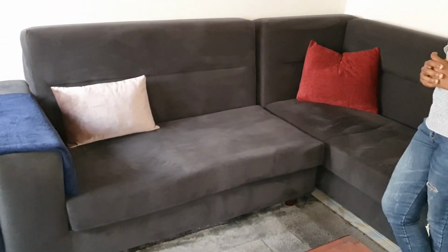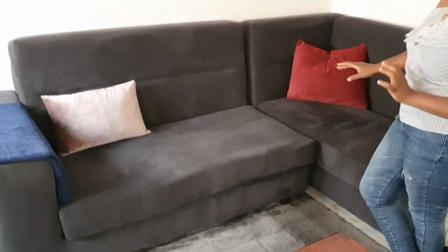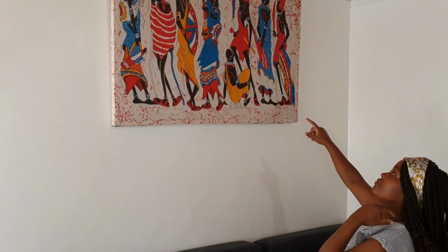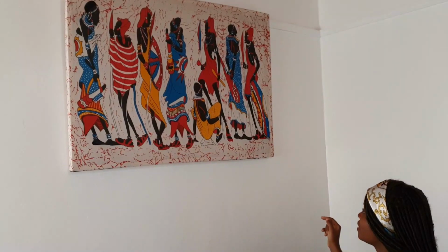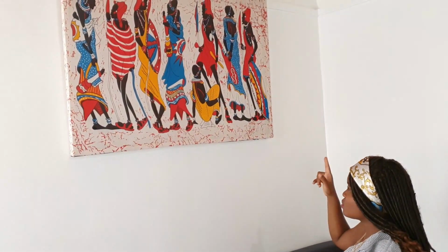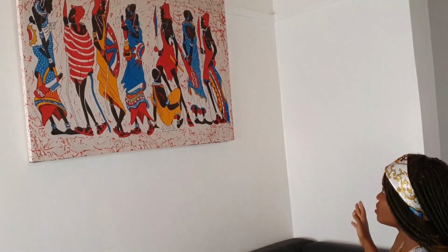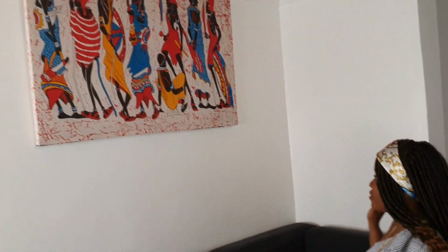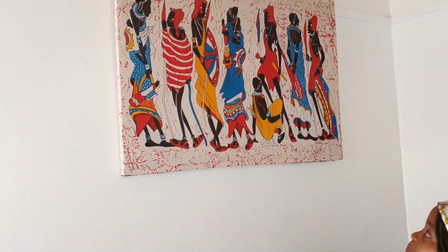And since we have a very playful child, it is perfect. Then up here is a lasso that I framed. I bought this lasso in Coast also. It was going for around 400 bob, but I think you can get them cheaper if I'm not wrong. So I just framed that and hung it on the wall as a piece of art.